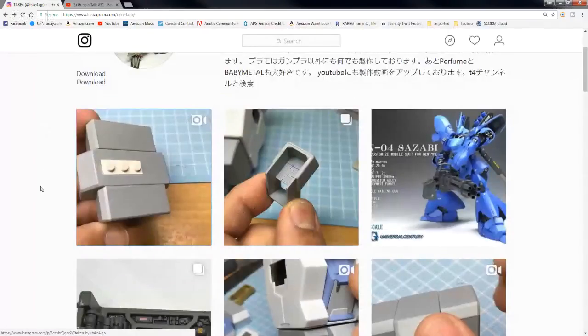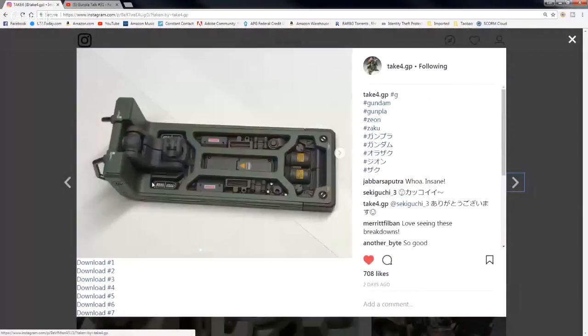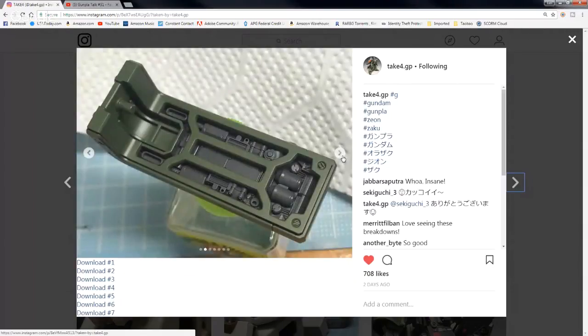So that's really cool. This is, for me, super impressive. Get out of it! Look at that. Yeah, that's just insane, and you're hardly ever going to see that. But for somebody like me, I love this stuff. And he shows you the process.